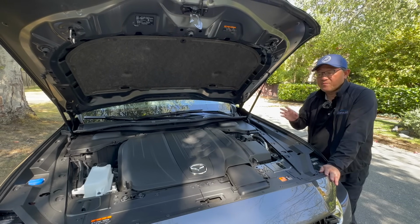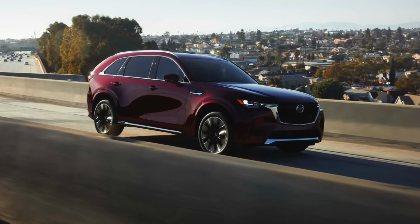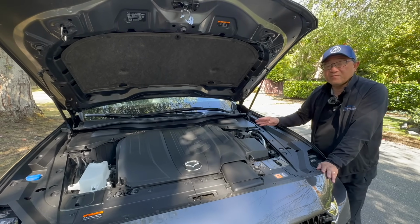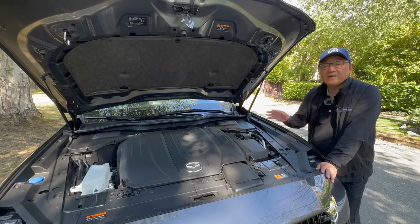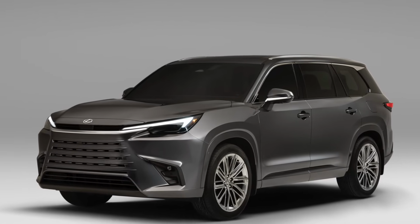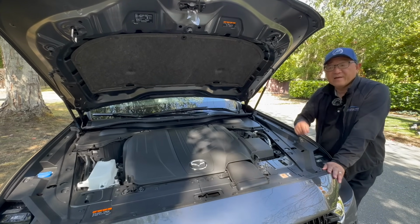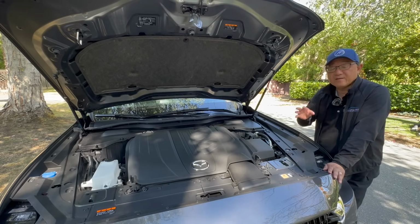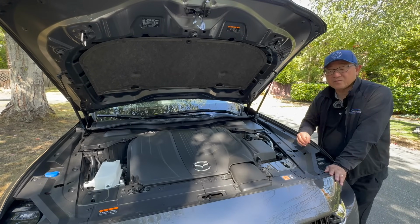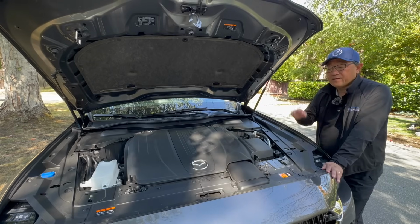But one more advantage for the Mazda CX-90 is that we can get a plug-in hybrid with this one, which pairs a naturally aspirated 2.5 with a plug-in hybrid system. I'll do a separate review on that one. Whereas on the Grand Highlander, we cannot get a plug-in hybrid. You'll have to buy the Lexus TX, which is very similar to the Grand Highlander, but the Lexus version of it. If you buy that, you can get the plug-in hybrid. In that case, they are mating a 3.5 liter V6 engine with a hybrid system to give you a plug-in hybrid. So that one is going to be interesting in the sense that it has a V6 with a plug-in hybrid compared to the Mazda CX-90.